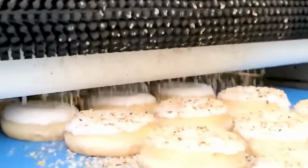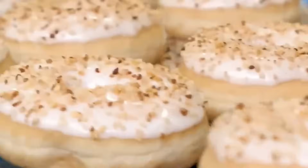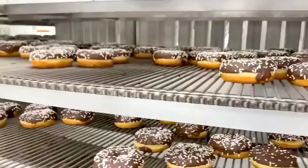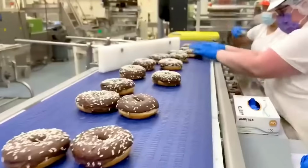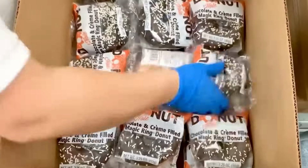But it doesn't stop at chocolate and glaze. For donut lovers who enjoy something a little extra, these donuts pass through even more stations where they're coated in powdered sugar, cinnamon dust, or other custom toppings. Then comes the sprinkle station, the final stop for many donuts.